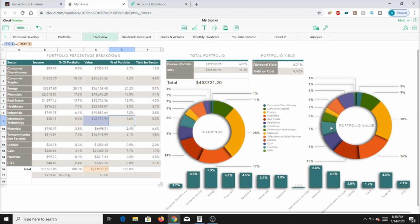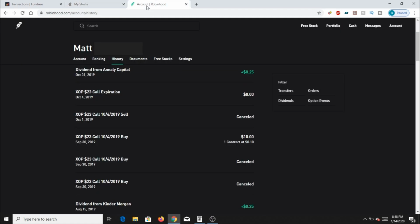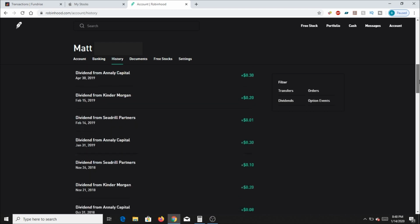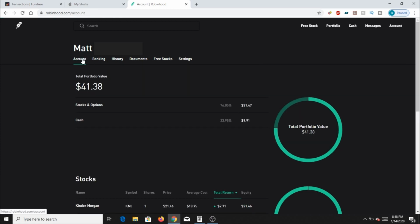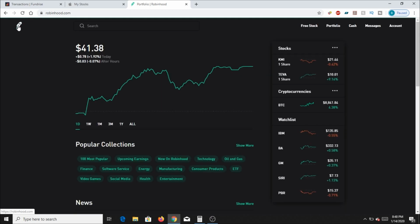So actually getting to Robinhood, the fun part here, apologies if some of this stuff is blurred out. But as you guys know, let's go to the actual account and the actual value first in terms of what actually makes it look really pretty. So give me a second while I get that aspect of things set up.